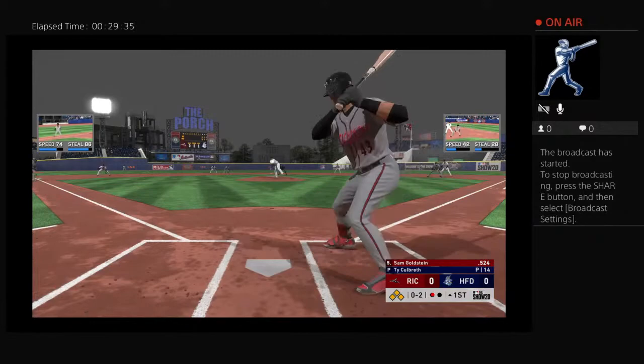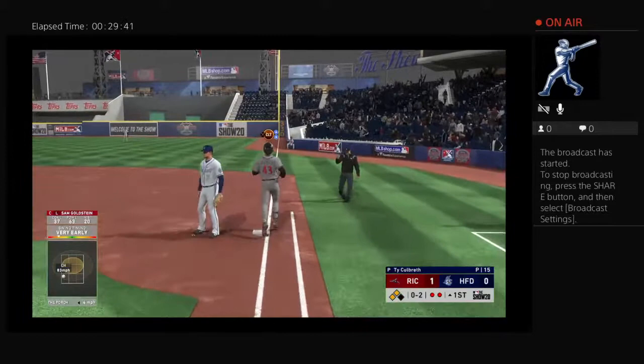A swinging bunt out in front of the plate. Indeed, he'll take only the out at first as the run comes in to score.